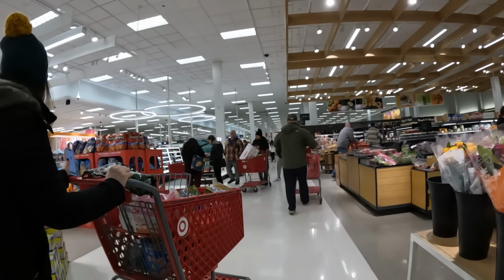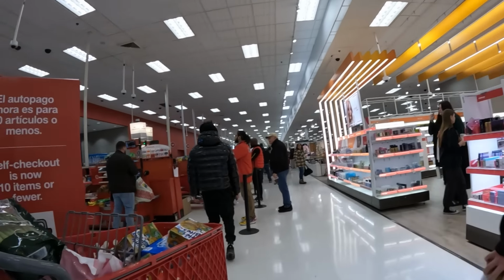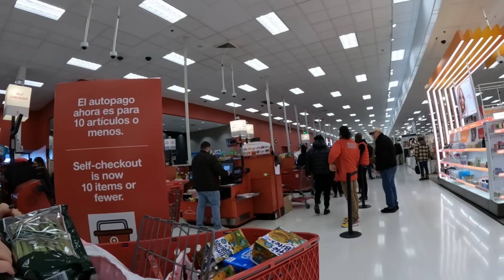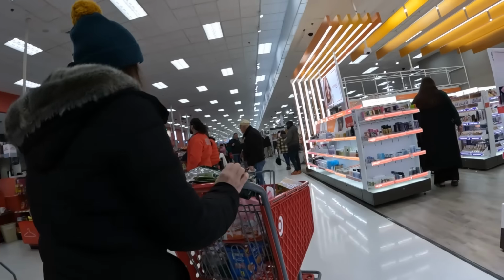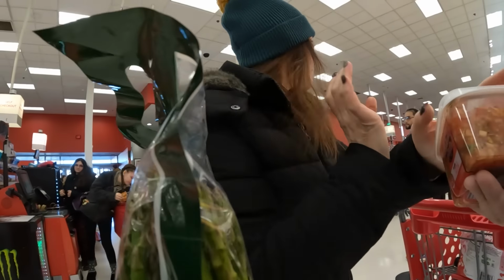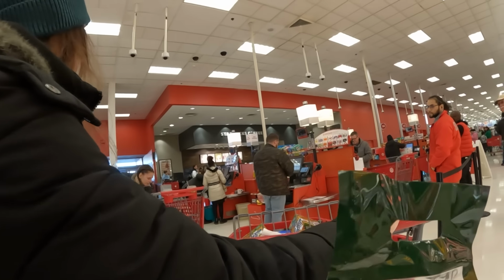Oh, jeez. At least they have self-checkout here. How can we do a self-checkout? We have too many items. Yeah, love it. Oh, self-checkout is now... What? It's only 10 items or less. Oh, that's really annoying. All right, do you want to just do this here? Yeah, since I'm here. Are you sure? Oh, okay. Because we have 17. Yeah, there we go.